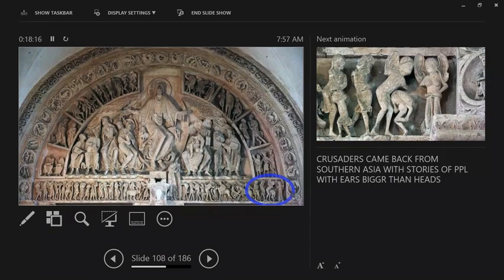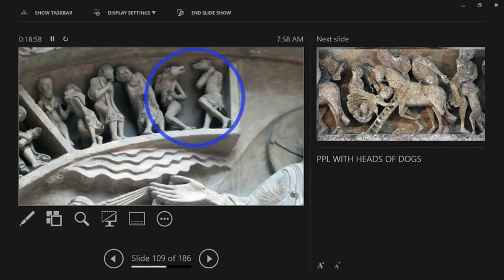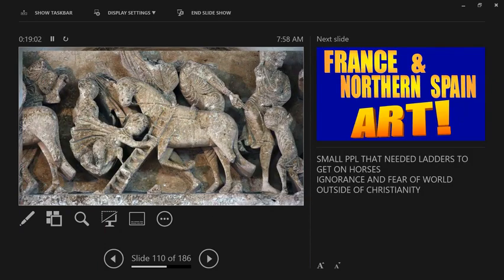But in this tympanum, there's something very funny going on in the lower right hand corner. The Crusaders. So basically, what's happened is that they sent people out to proselytize the Bible in areas where there's no Christianity, and to tell people about the Word of God. And then they come back with stories about the strange people that they met. And some of the strange people that they met have big giant ears. Look how big those ears are. That is way out of proportion to the figure. And then other people have the heads of dogs. And then other people that they met are so short that they need ladders to get onto a horse.